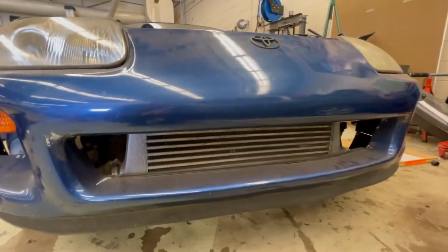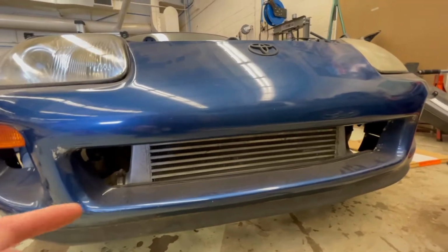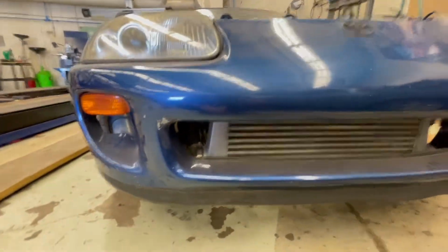And yeah, the front mount came with that kit. It's been on here for a while, so kind of want to upgrade that too. Let it fill up the bumper a little more.